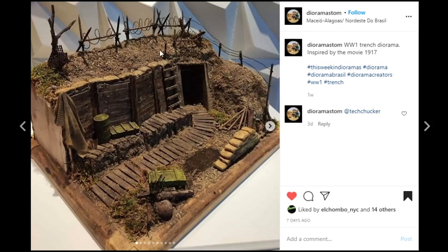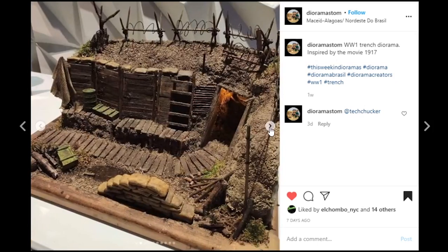There's so much detail in here. Just look how realistic this actually looks. This is a great piece. And you've got a little light in here. I think it was inspired by the 1917 movie, which is a very, very good movie if you haven't seen it, especially if you're interested in filmmaking. It's a really cool movie. But this thing is chock full of detail. It is so realistic looking.